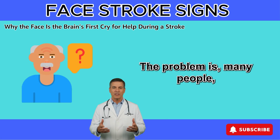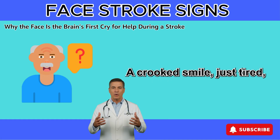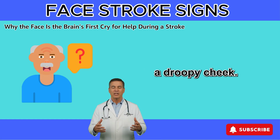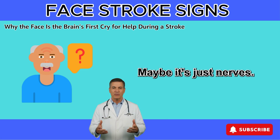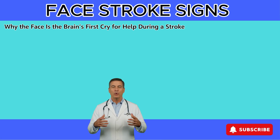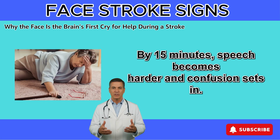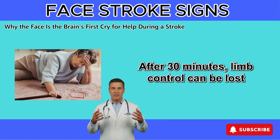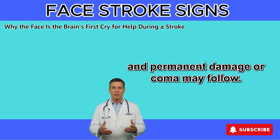The problem is, many people, especially older adults, misread these signs. A crooked smile, just tired. A droopy cheek, bad night's sleep, a slow blink. Maybe it's just nerves. And so, they wait. Waiting is the biggest mistake. In the first 5 minutes, you may see only slight facial changes. By 15 minutes, speech becomes harder and confusion sets in. After 30 minutes, limb control can be lost, and permanent damage or coma may follow.